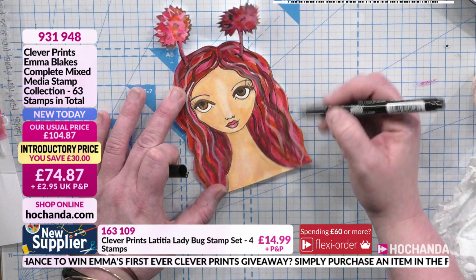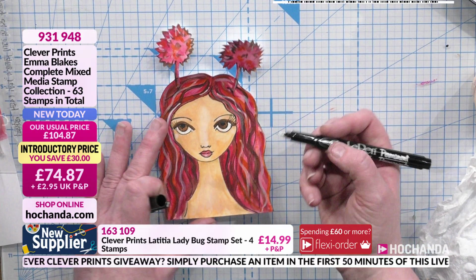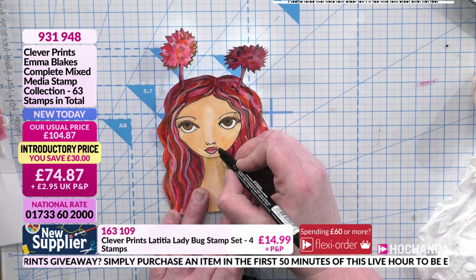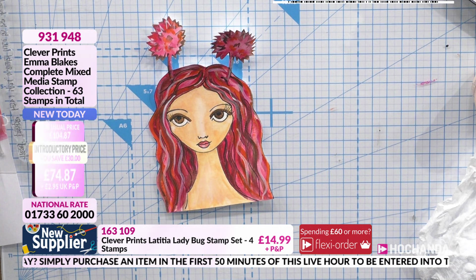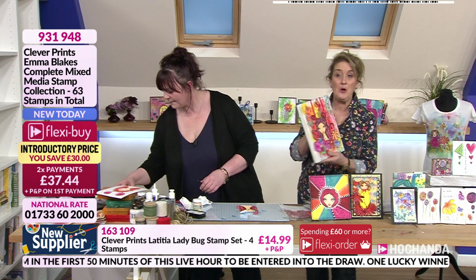All I'm doing is adding the detail back in around. All I've done is just cut it out. They're really quite easy to cut out, the nice big shapes. Wonderful. Lovely.